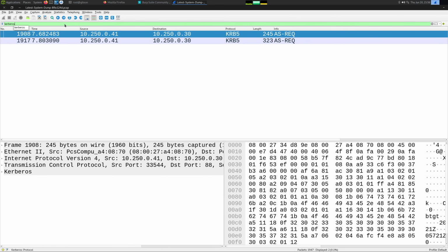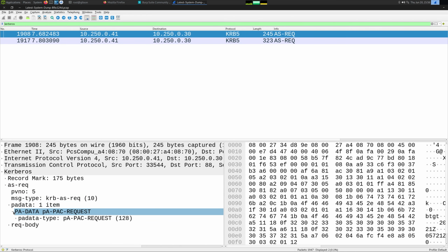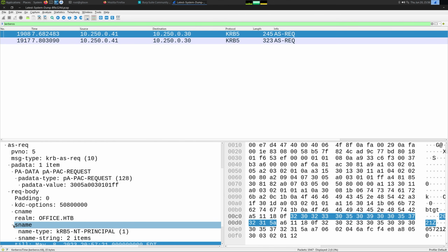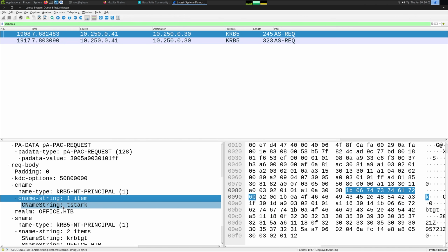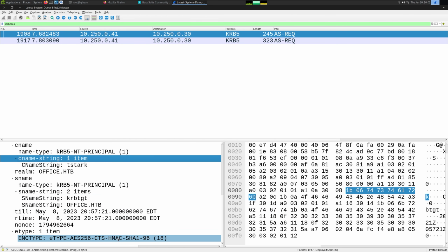We can also check Kerberos and look at this. So this is the request. PA data, request body. And this krbtgt, this is the S name, which I think is server name. This is where we're authenticating to. If we look at CNAME, this should be ours. So TSTARK. So we have potentially the handshake of TSTARK. If we look at encryption type, this is going to be encryption type 18. And pcreds, I think, supports 23, not 18.